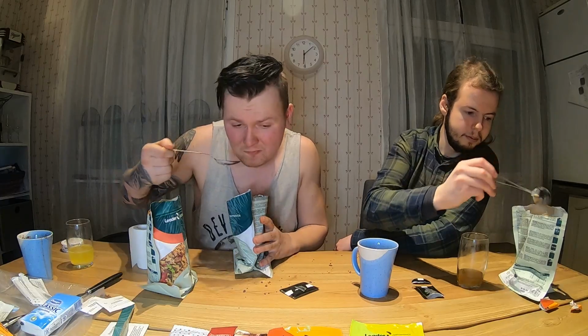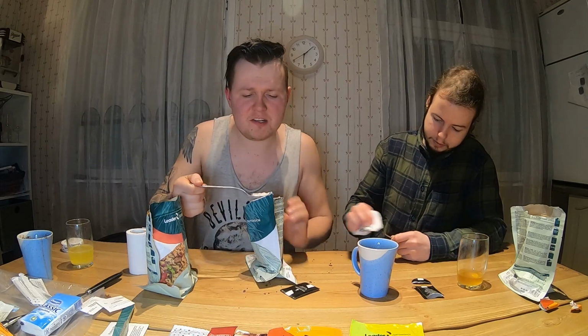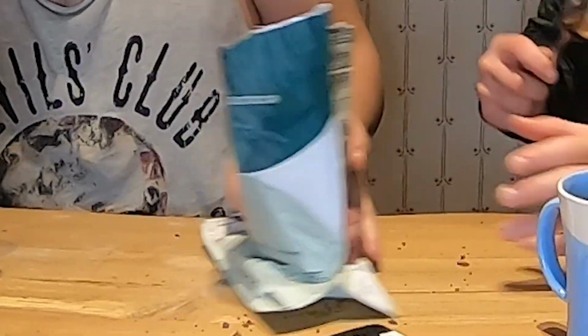Yeah, we still have the porridge. So, this is apple cinnamon porridge and we have mixed it very well together and now we're gonna try a small amount. Yeah. Yeah, this porridge is really good.